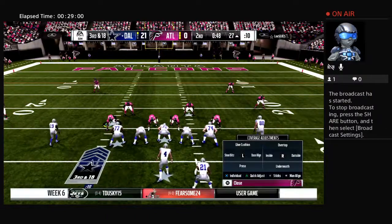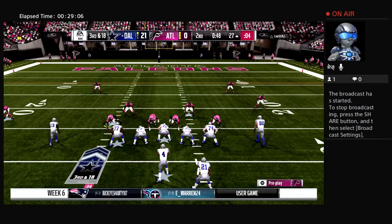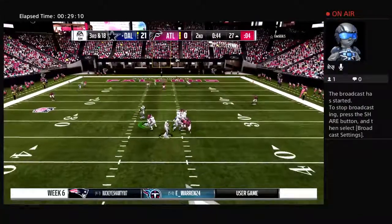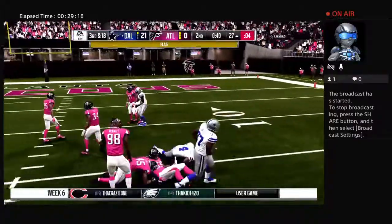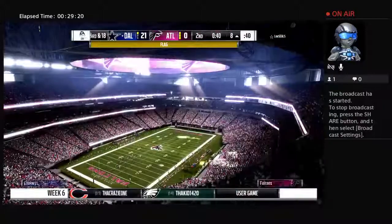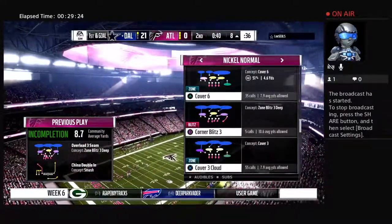This is 3rd and long. Third and long for Prescott. He's going to run, but he's got a long way to go. And he's going to be brought down by the face mask. Here come the flags. This is going to get him a first down. So instead of forcing the field goal, it'll be 1st and goal.